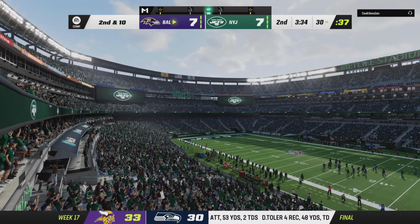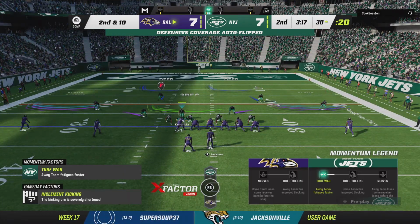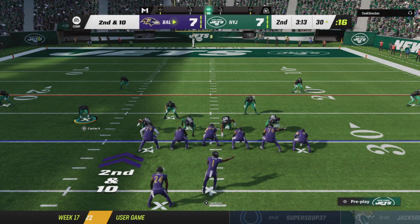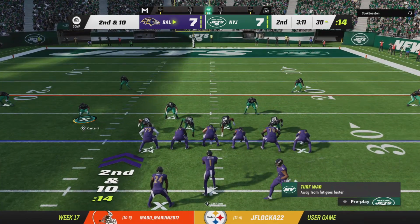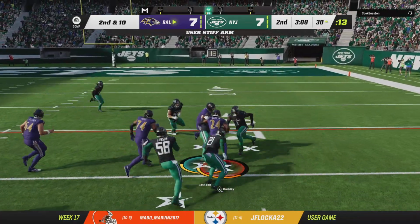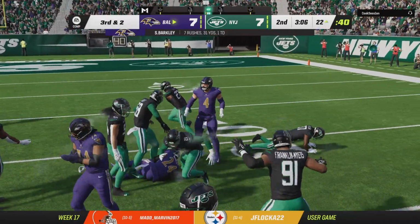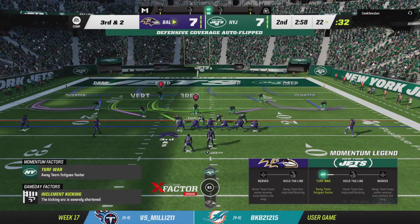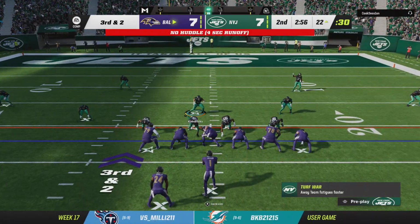Second and 10 coming up. So after the run for no gain, here's second and 10. They'll run it again with Barkley. And he's going to get this down close to a first at about the Jets 22. They're trying to keep the drive going. This will be play number 8.